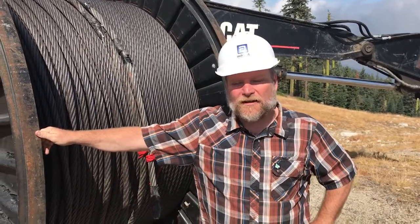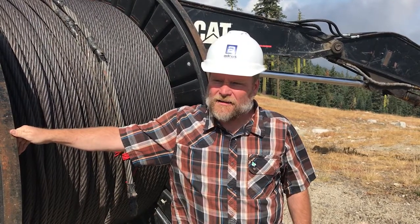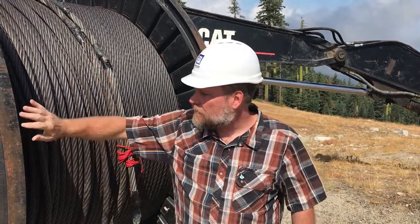So to wrap up, we just wanted to talk a little bit outside of the lodge. The lodge is getting all of the attention this summer, but what we want people to know is that we're still running a ski area that does a ton of summer maintenance every single year for guest safety. An example is sitting right here beside me.